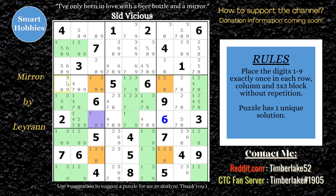Not bad. All right, so now we got a fin X-Wing, a fin jellyfish, and then if you look right here, it's coming straight up. I mean, that couldn't have been the one in the first place because of the pointing pair. All right, so I worked real hard, but I was able to make those eliminations. Either way, the logic is sound. Okay, let's move on to our twos.